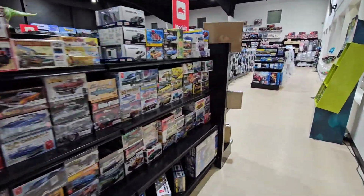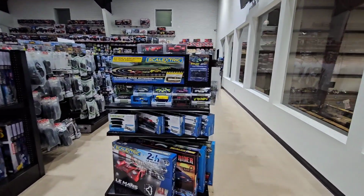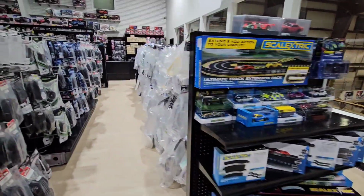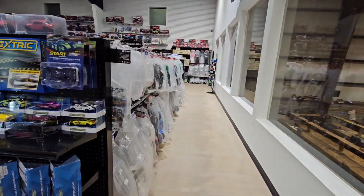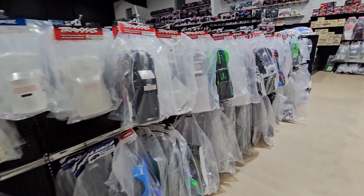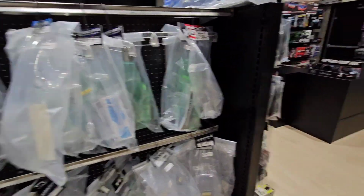Something else new we got in since the last video was we have added to our slot car selection. Got the scale electric stuff, which is pretty cool. 32 scale. You can see the bodies and tires. Lots of bodies. And I gotta say, we've been open over here for 2 months, and the body aisle has not been completely decimated like I thought it would be. So everybody's been doing a really good job of putting stuff where it's supposed to go. So pretty happy with that.